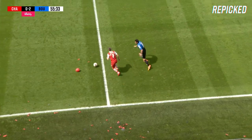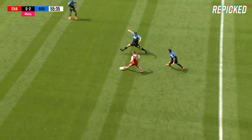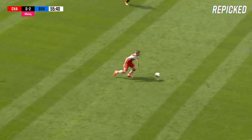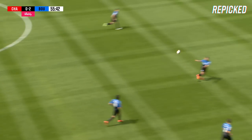Here it is 2-0 to Bournemouth, but Charlton making a game of it in the opening 10 minutes of this second half. Even if about three of those have been injury breaks. Charlton have it again.